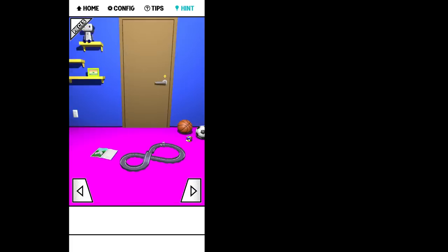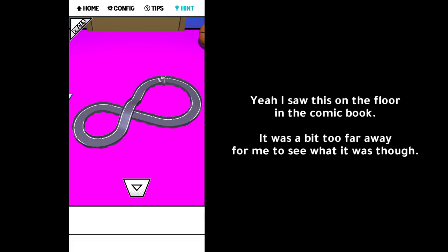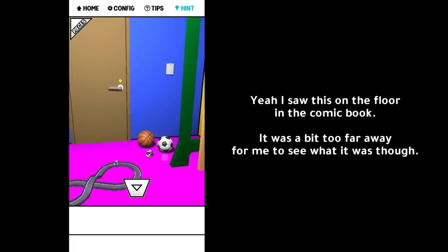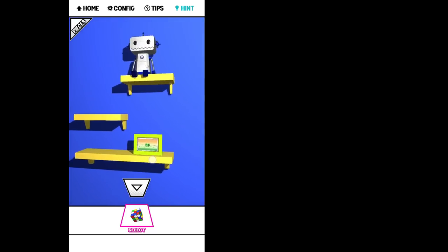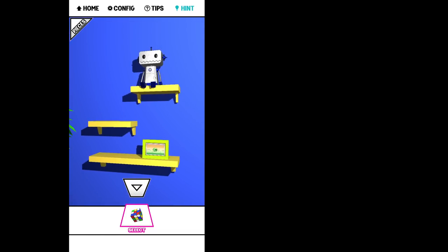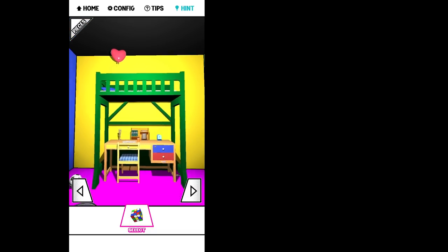We'll dive into the comic book again? Do we want to do that? Oh, there was... That's what it was. That was the figure eight or whatever that was that the race car was on. Okay, we got a new cube. Nice avocado. Okay, here's the balloon. It is unpopped again.